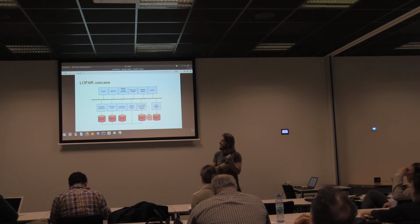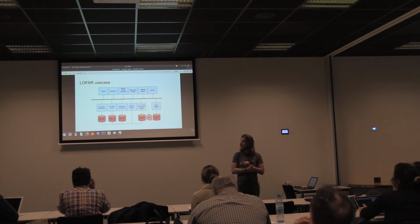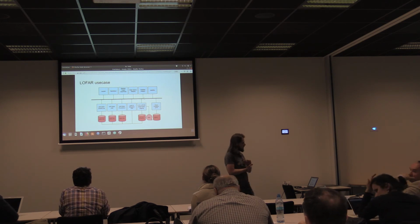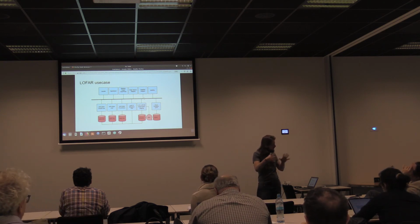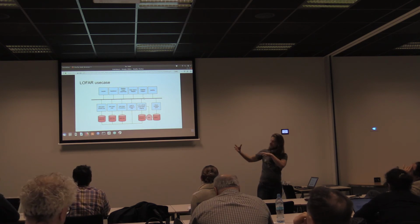In this case, we have another use case from LOFAR, which is processing satellite imagery. It has different staging requirements, so it needs to get all these images from tape drive. The staging in is complex, so it needs a dedicated staging in for that particular use case, and you can containerize the whole workflow in this way.